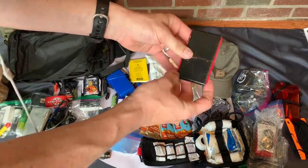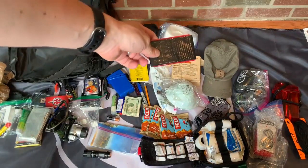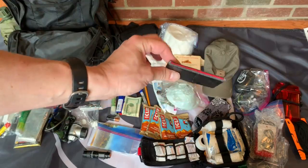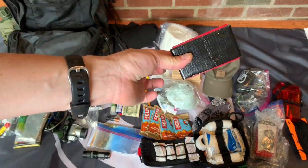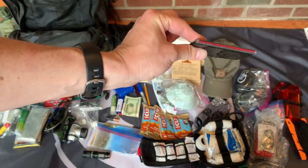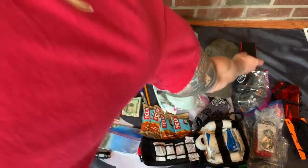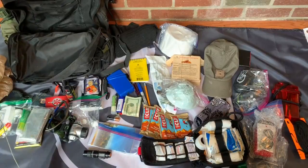Duct tape. Duct tape is also something that can come in handy in many situations. I just took the duct tape, put it over an old credit card, wrapped it around many, many times. So you can't go wrong with having a little bit of duct tape too.